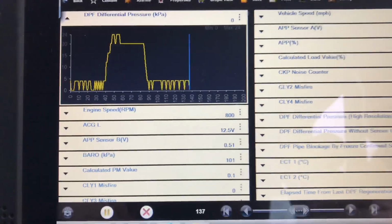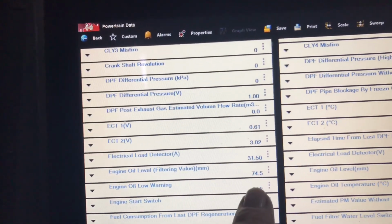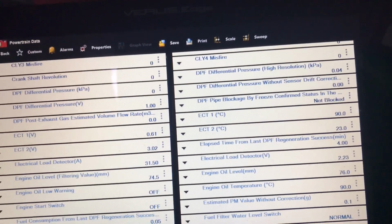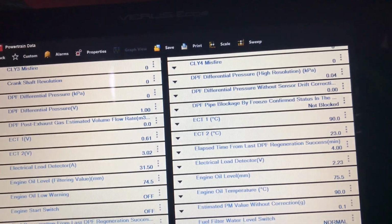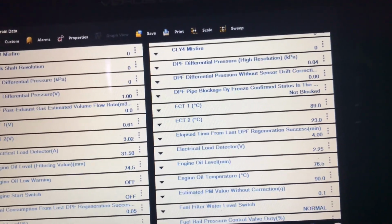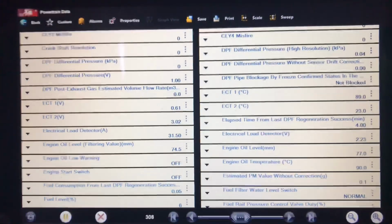But anyway, there we go. If it comes back, we'll tell you. There it's on the scan tool, engine oil level filtering value, 74.5 millimetres. So 70, there we go. That means if you know the values, you don't even have to check the dipstick. And the engine oil temperature's at 90 degrees. So all looks good to me. Let it go.